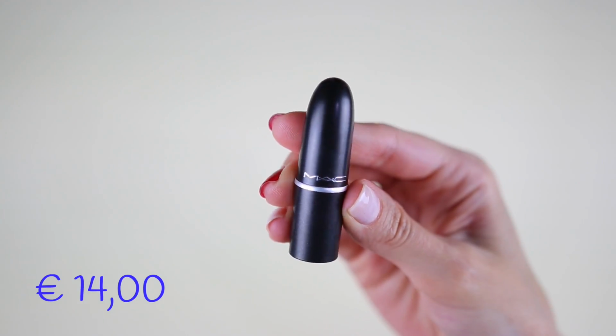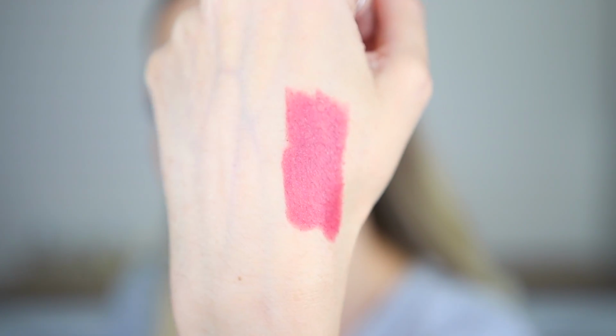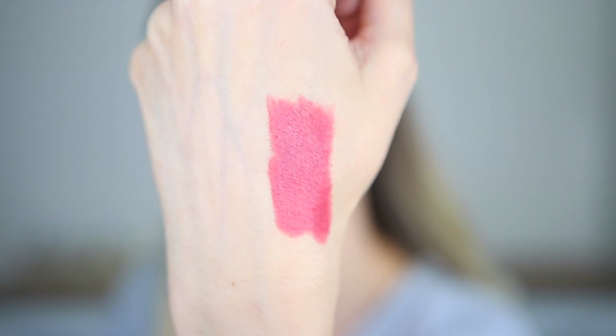We have here the amplified cream lipstick in the shade Craving. I'm curious to see the color. Ooh, that's super pretty. This one has a shiny finish, and this one is gonna look very nice with a light berry smoky eye look.